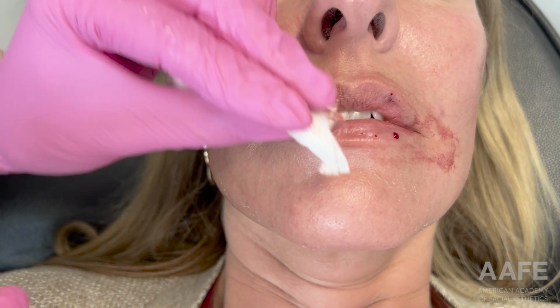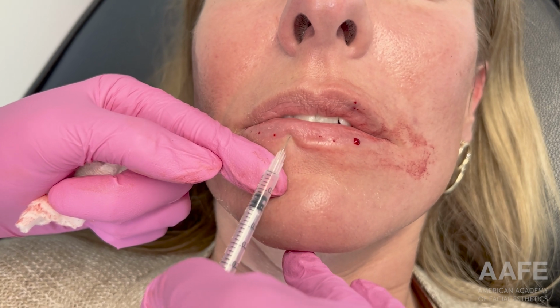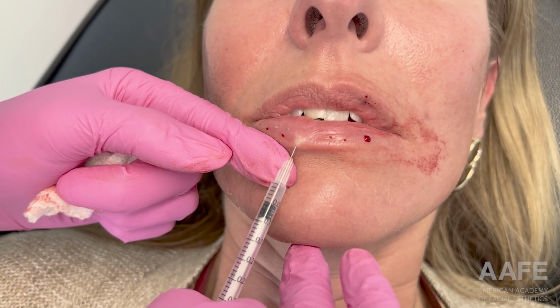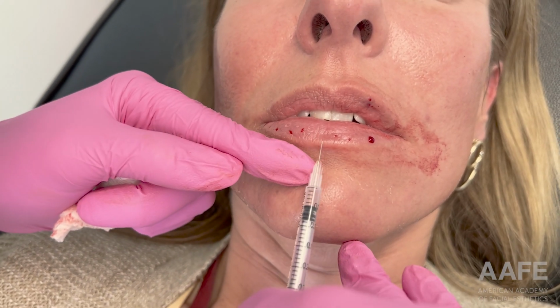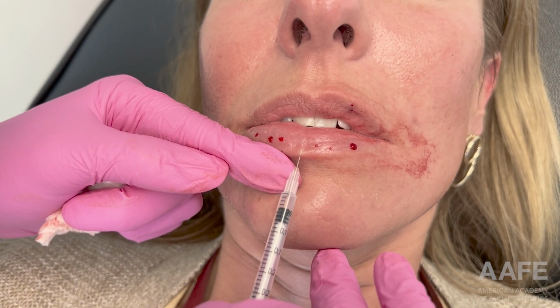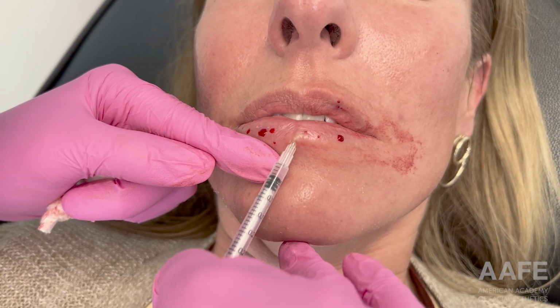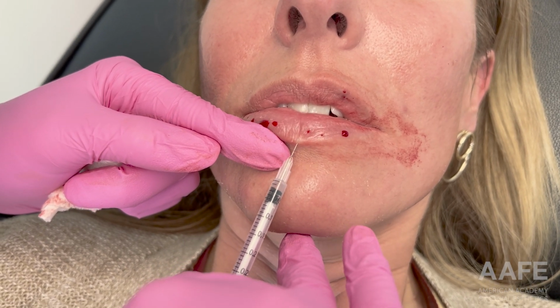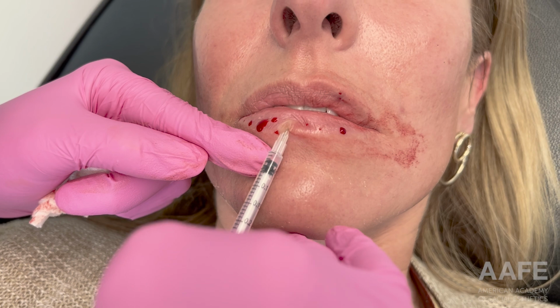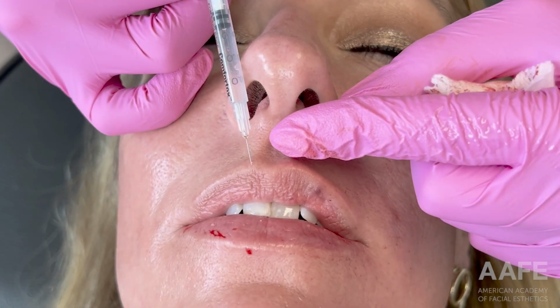And I am doing standard volumization here for her, and now I'm going to come in with right angle technique. Again, this is Master Lips technique versus standard volumization, which is something that we teach in Level 1. And it's amazing because this technique is not only precise, but it helps give you very even spread. And then I'm just going to work on tackling her lips, massaging, and making sure it looks how I want it to.